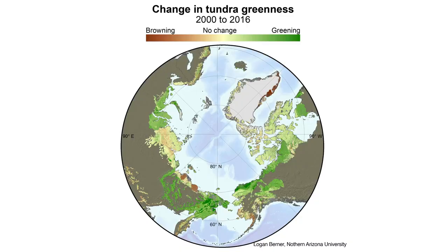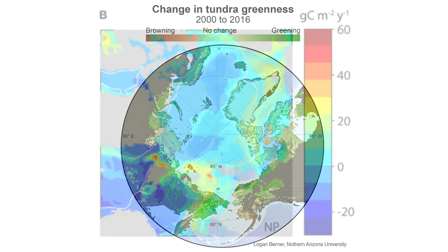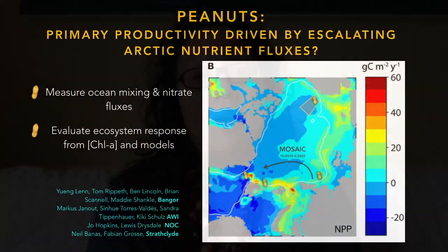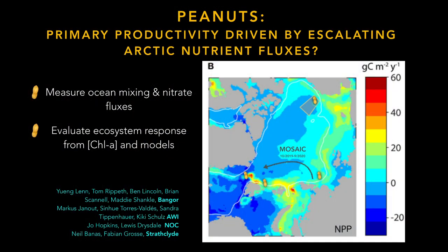So you've probably heard how the Arctic has been known to be greening. Well, actually something similar is happening in the oceans. You can see that the areas from turquoise to red are the areas in which both satellite observations as well as numerical models are predicting we're going to have big increases of photosynthesizing phytoplankton in the surface oceans in the future. So, is Arctic primary productivity driven by escalating Arctic nutrient fluxes?